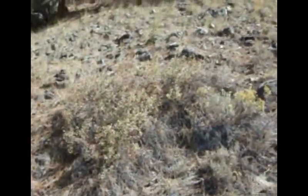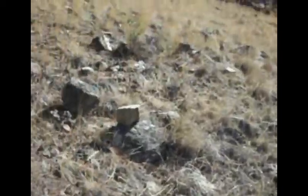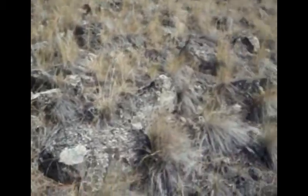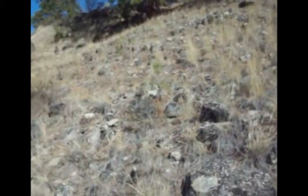Well, this is generally what the hillsides look like around here. It's not unlike Yorkshire over in the British Isles, where they hold the 6-day trials. And I don't have a trials bike, but I have a little bike that I use for hunting.